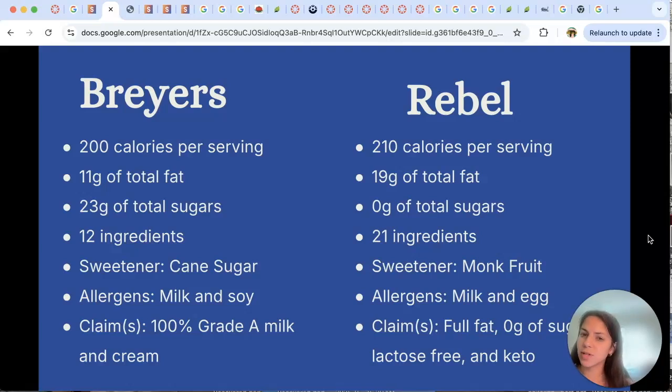And then Rebel is 210 calories per serving, 19 grams of total fat, 0 grams of total sugars, 21 ingredients. They use monk fruit as sweetener. The allergens are milk and egg, and then their claims are that they are full fat, 0 grams of sugar, lactose free, and keto. I personally view Breyers as a choice for me.